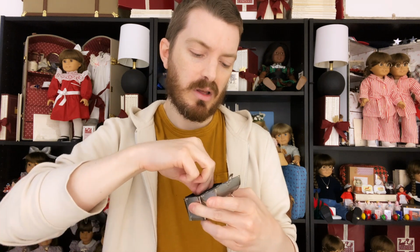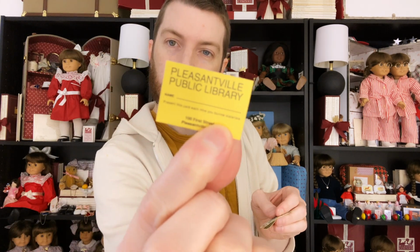I have the metal lunchbox, which is really, really cool. I love this. It's very industrial looking, actually. And in here, all that came with it were just the library card and the dollar bills. I'll just show you really quickly. Library card. Boop. And she got that money, honey. Ooh, making it rain. Anyway, that's it for the outfit and accessories.